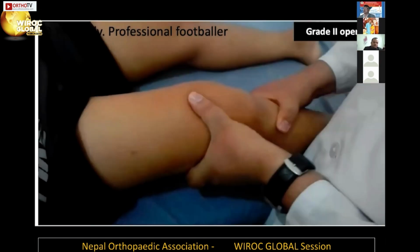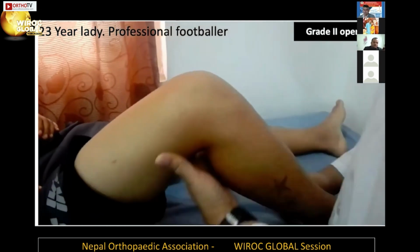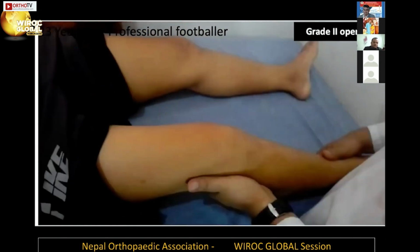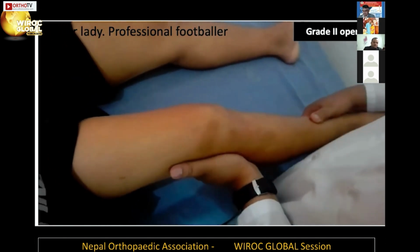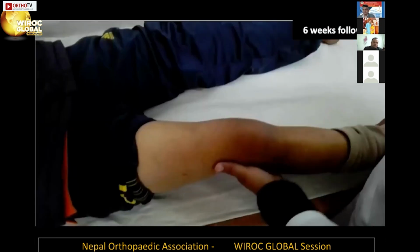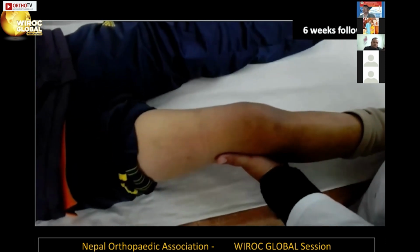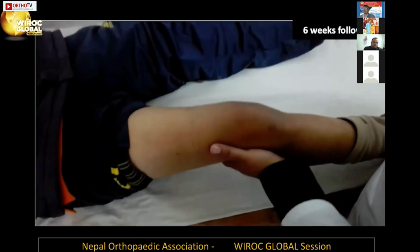This was a very learning case for us. This was a 23-year-old lady. She was a professional footballer, a national player, who came to us with an isolated MCL injury. You can see that this was just a grade 2 opening. Just a grade 2 opening. When we saw her MRI, you can see that this was completely a grade 3 injury. So we thought that since a grade 3 injury can be treated operatively, we suggested that she undergo surgery, but she refused. She was not willing to go for surgery. And when she came to us after 6 weeks, you could see that the MCL had beautifully and completely healed. So we thought that probably most MCL injuries can be treated conservatively.